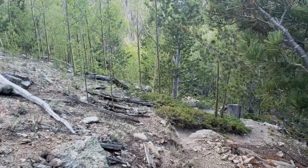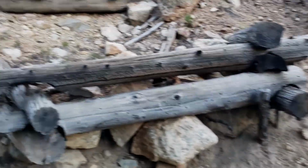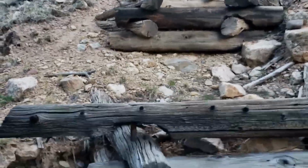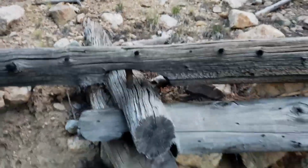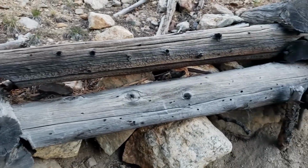And just under 500 vertical feet in, you get to this cool little area where you can see the old trail used to go. What's cool is, I don't know if you guys can see this, but those stakes there are all wood, so it kind of gives you some insight on how long ago this old trail used to be active.